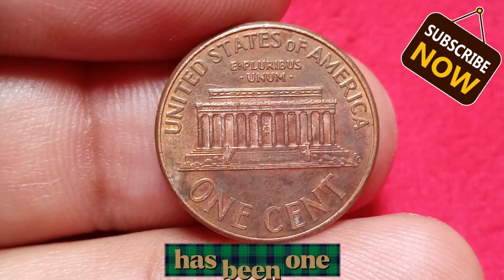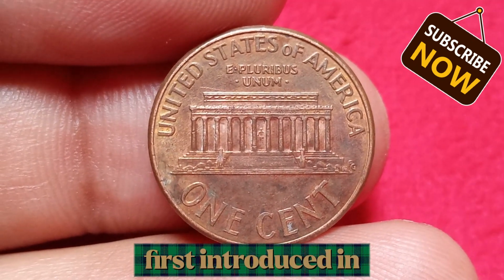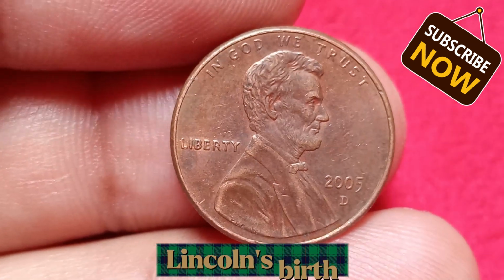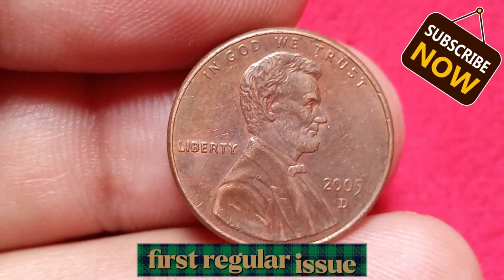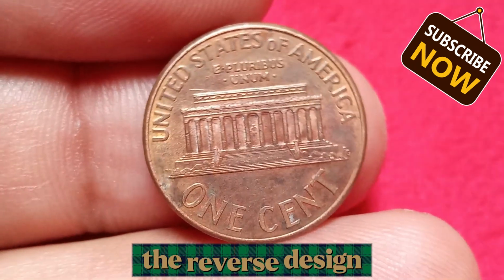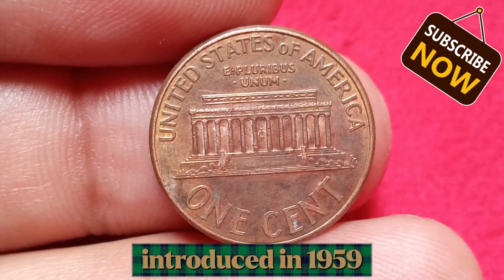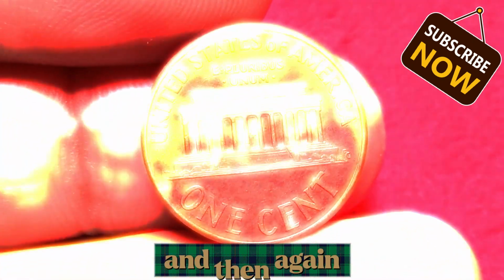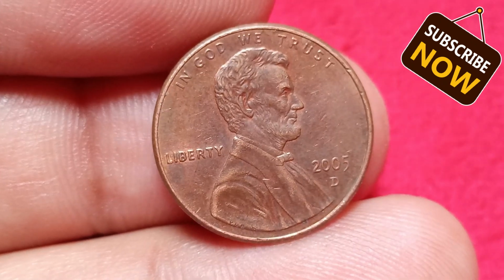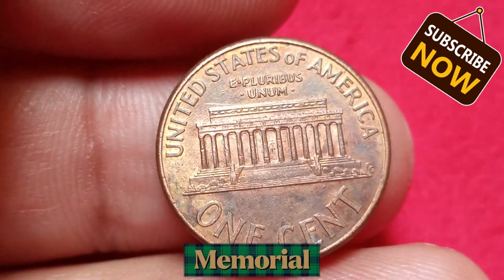The Lincoln cent has been one of the most iconic American coins ever produced. First introduced in 1909 to celebrate the centennial of Abraham Lincoln's birth, it was the first regular-issue U.S. coin to feature a real person. Over the decades, the reverse design has changed from the original wheat ears to the Lincoln Memorial introduced in 1959, and then again in 2009 with special bicentennial designs. But in 2005, we were still in the era of the Lincoln Memorial reverse.